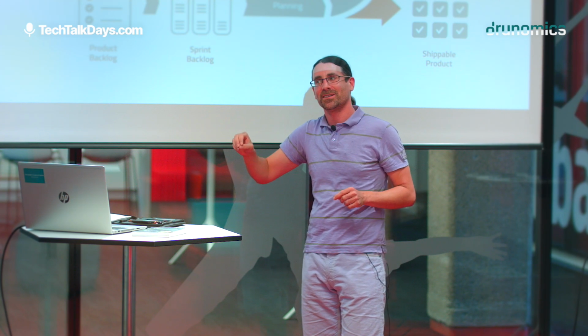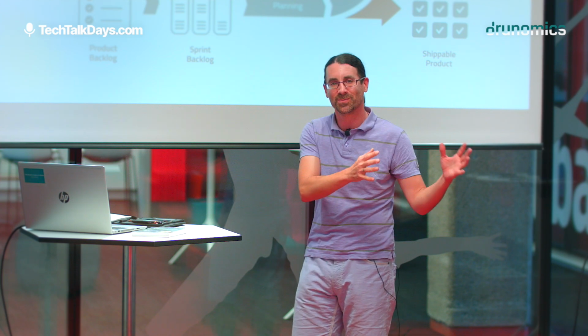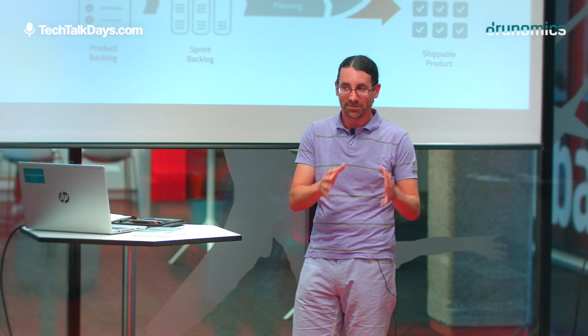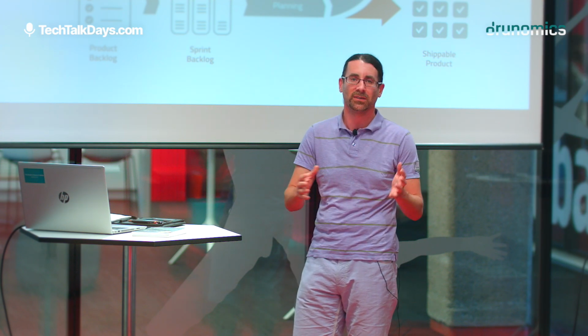If the definition of ready actually isn't there, a lot of the times the story or the feature will have to be put on pause, pulled out of the sprint even, and this is not the point of agile development. You want to develop it, you want to deliver it, you want to meet your sprint goals, the things that you are committing to. At drunomics, we definitely try to be well prepared for that step so that we do not have to, at the end of the sprint, go, sorry, this one couldn't get done.